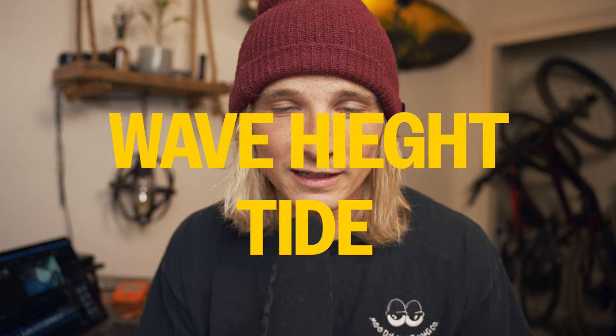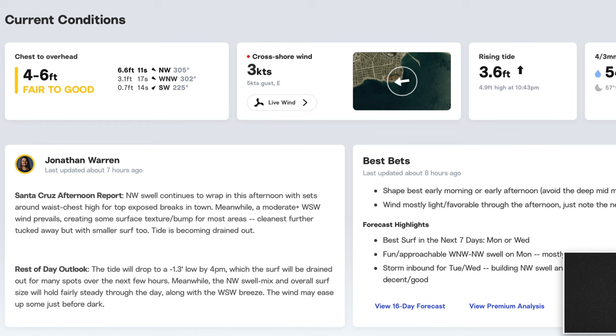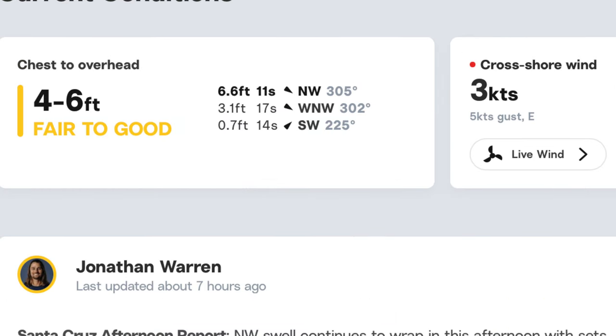But first, one of the factors that I always read before I go surf and decide which spot I'm going to choose. We've got the two main ones, wave height and tide, and those are major factors. But another thing that can be confusing is swell period. As you can see on Surfline, they always have 10 seconds, 14 seconds, 15 seconds, 16 seconds, maybe 20 seconds. And that is very important.